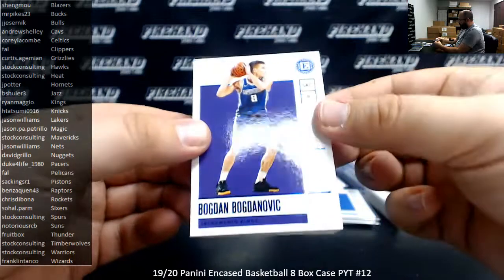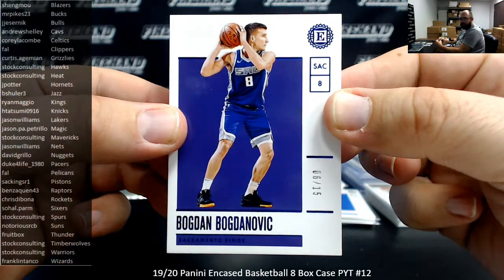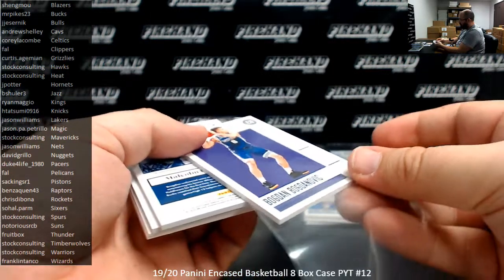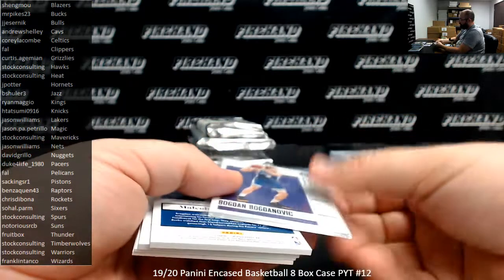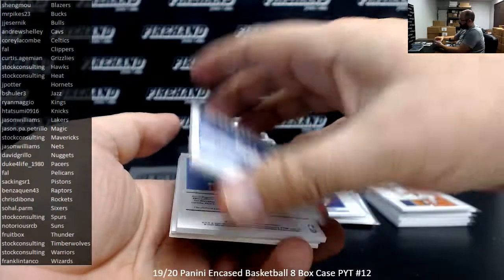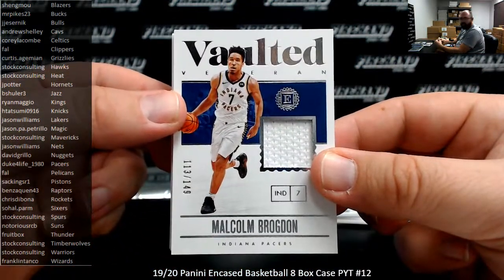All right, box four. We've got a blue Bogdan Bogdanovic for Sacramento Kings. Going to Ryan Maggio. Well, actually, from the factory to the player to the grader. Forgot about that big variable of the player handling the card. Malcolm Brogdon for the Pacers. Vaulted veteran jersey to 149. The Pacers going to Duke for life.